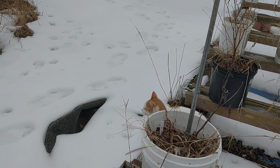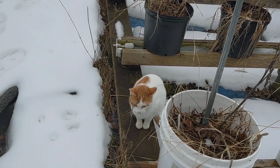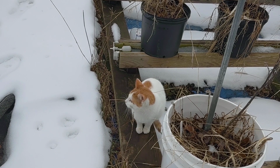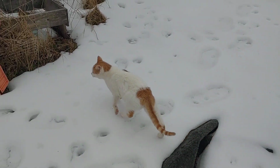And that way you can still kind of enjoy them. Kind of like feeding the birds, only you're feeding the cats and making sure they have a nice, warm, dry spot. And they have a job.